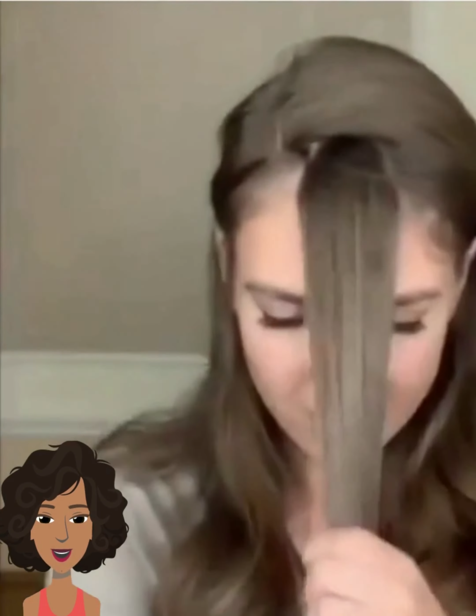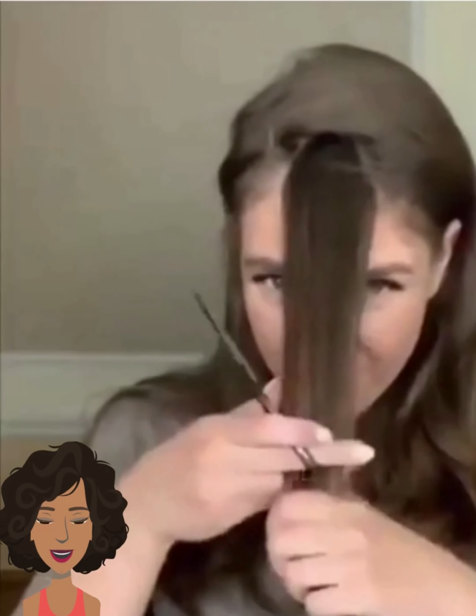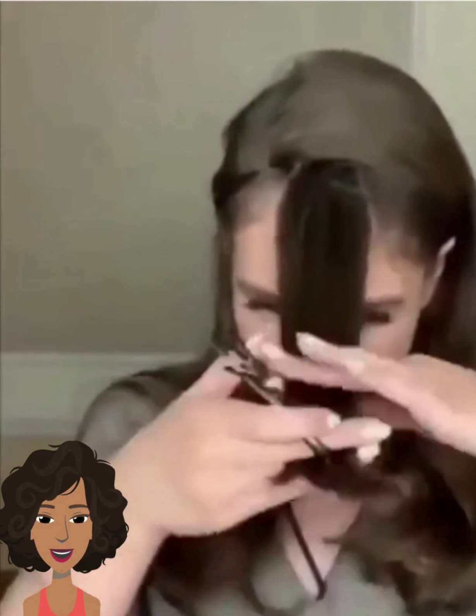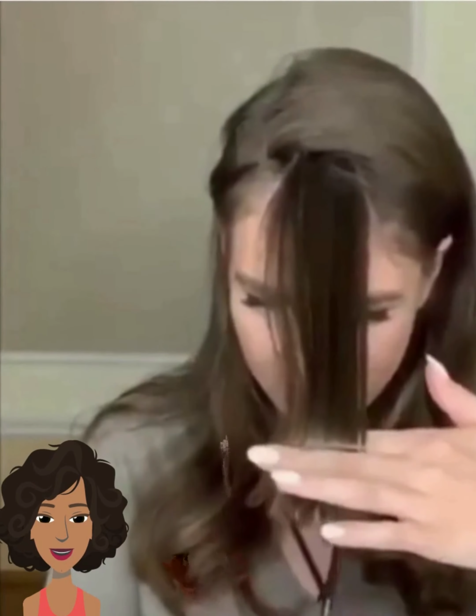And I'd say these bangs are more so like side swept bangs. And they instantly added some volume to her hair, which is a really nice way. And as she parts her hair on the other side, she does get more of that like curtain bang effect.